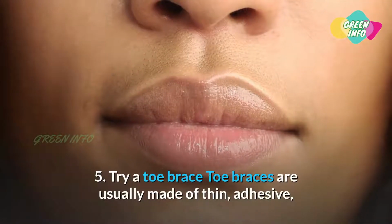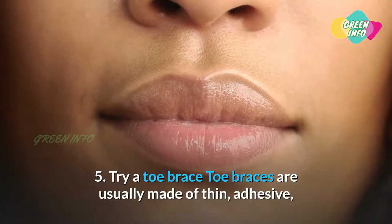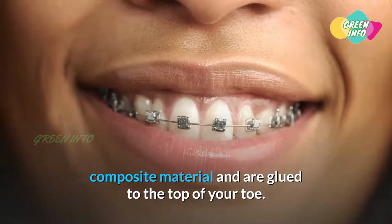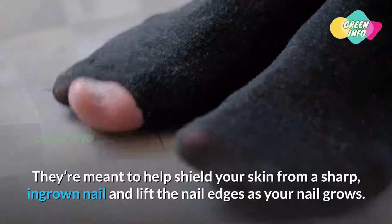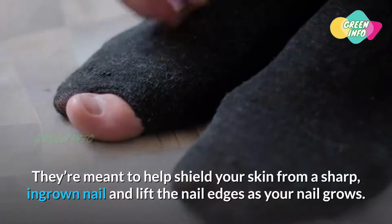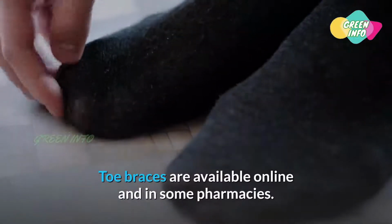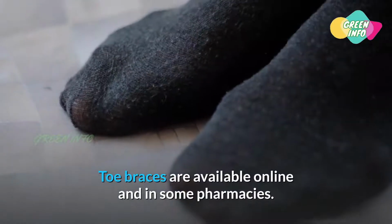5. Try a toe brace. Toe braces are usually made of thin, adhesive, composite material and are glued to the top of your toe. They're meant to help shield your skin from a sharp, ingrown nail and lift the nail edges as your nail grows. Toe braces are available online and in some pharmacies.